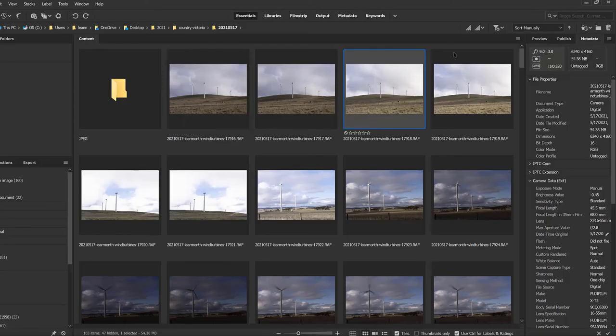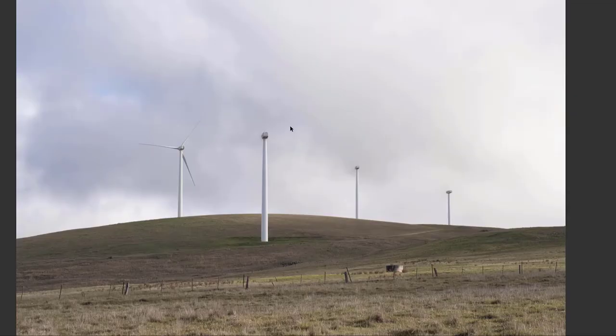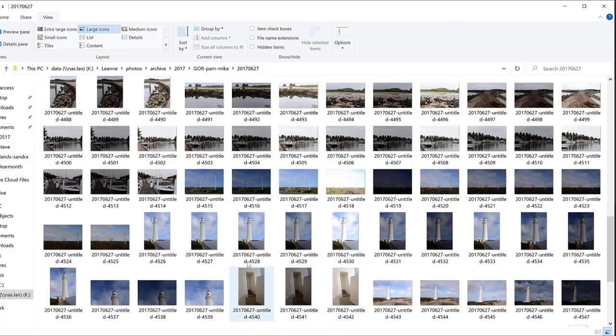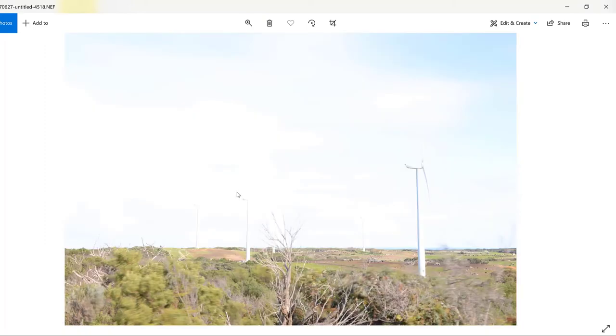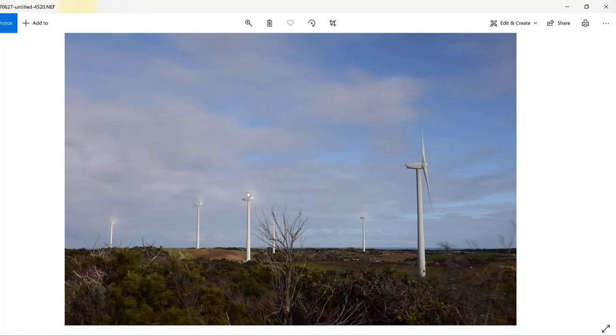I can't remember what this one was for. This one was 3 seconds, so it wasn't even that long, and in 3 seconds you just lose them all. So it's the same thing that happened. Let's just go back to some other photos. About 3-4 years ago I went down to Cape Nelson, and this was my first time experimenting and taking photos down there, and you can see here the same thing happened with the long exposures.